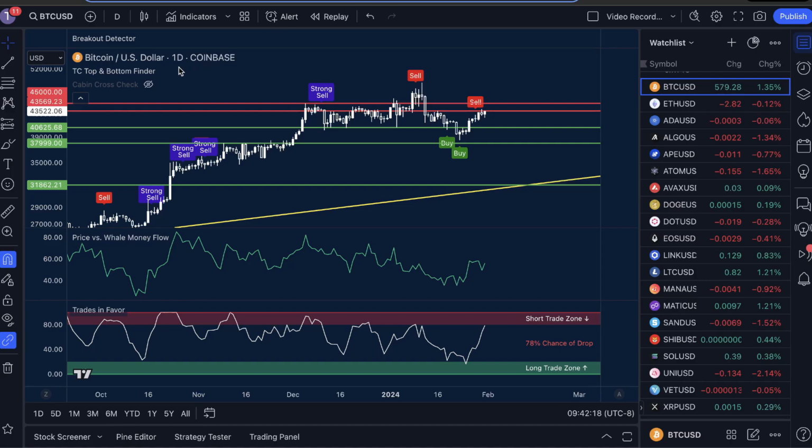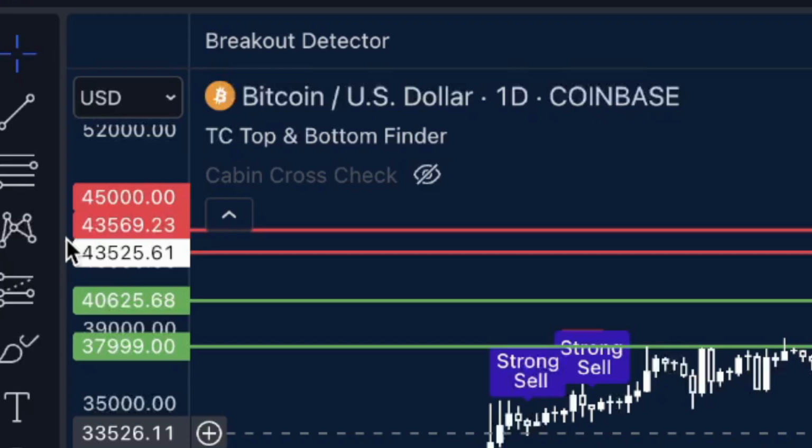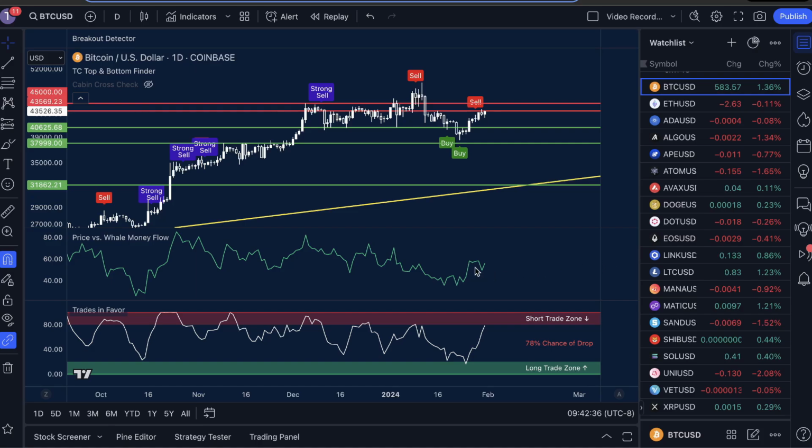Right now, I'm looking at Bitcoin USD on the 1-day time frame, trading with the TC top and bottom finder, price versus well money flow, and trades in favor indicators. Right off the bat, we are testing resistance once again, second day in a row, at $43,569. Where we currently stand, price versus well money flow is a little bit high, right around the 60 range, but we are steadily increasing. As long as well money continues into this market, we should expect the price of Bitcoin to increase.